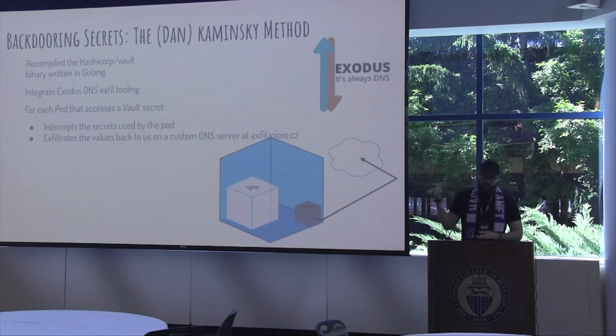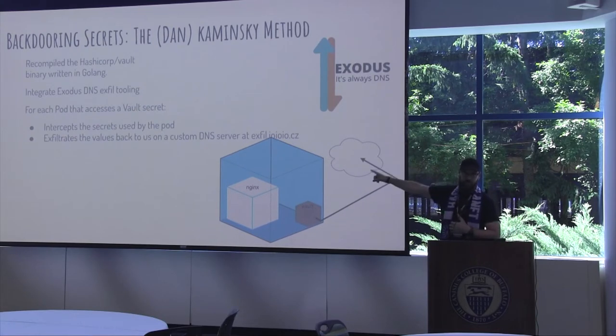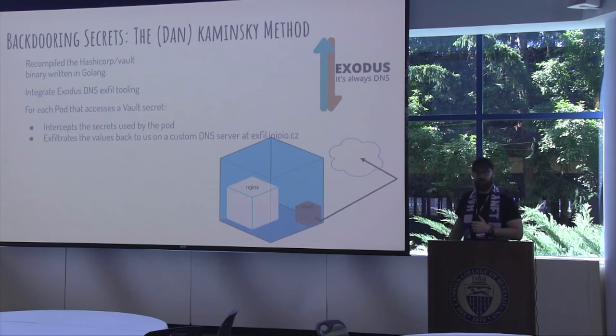So backdooring secrets, the Dan Kaminsky method. I'm backdooring using DNS. I'm taking the HashiCorp Vault source code, and I'm recompiling it with this Exodus library, which is just a custom DNS client and a custom DNS server. So you make a resolution, and it'll exfil all this data back to your custom DNS server, which is legit. If anybody wants to do a DNS resolution on exfil.io.io.cz, that's my server. You'll get some interesting responses.